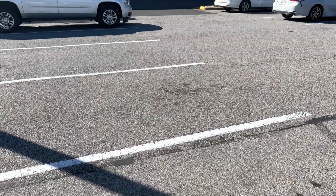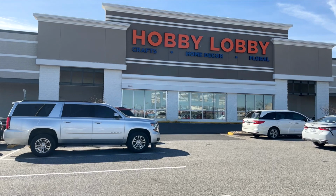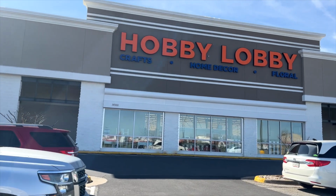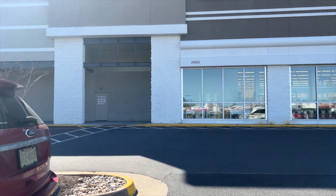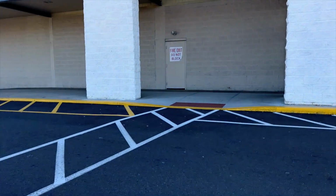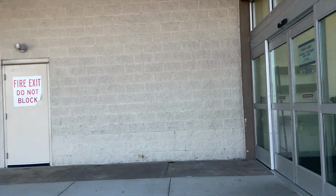All right, so we are off to one of my favorite crafting stores, Hobby Lobby. I haven't been here in a while, so I'm looking forward to checking things out, but I am going to make myself go to different parts of the store than I normally go to. Normally, I grab my cart, I go straight to the planner section or the paper crafting section, or I look at the decor.